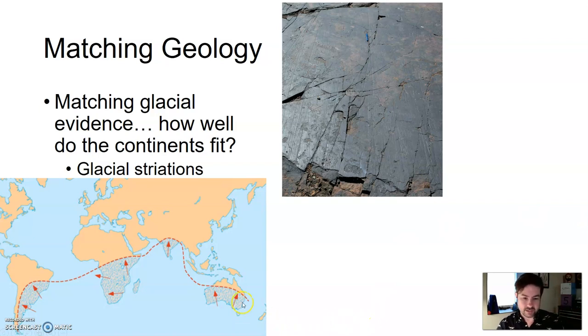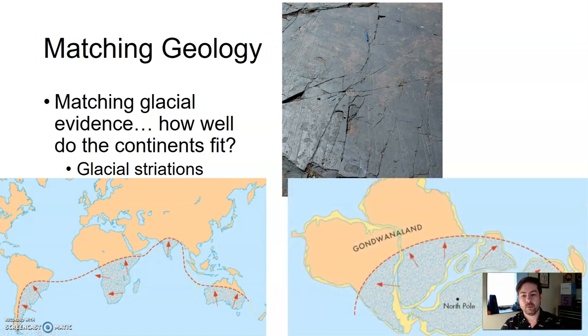The direction of these glacier striations is indicated by arrows. Seemingly random, but again, when you put it all together, these glaciers all flow out from a centralized location. In this case, the North Pole on Antarctica. Let me say that again, the North Pole on Antarctica.